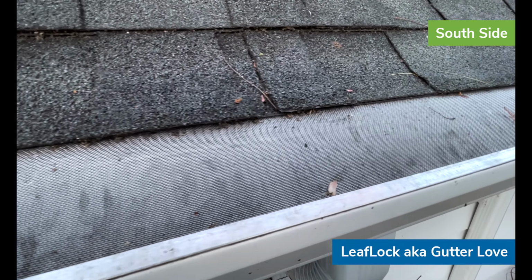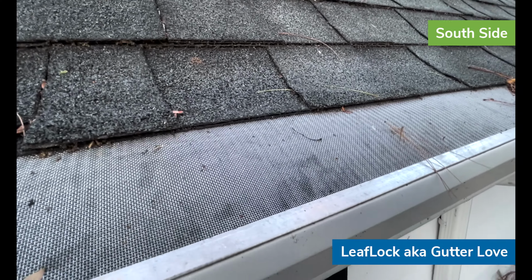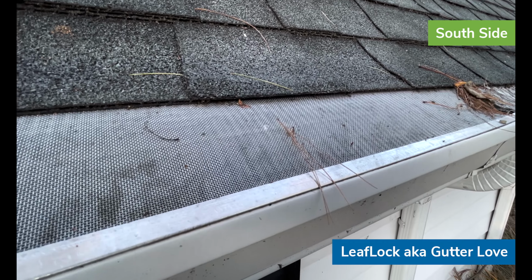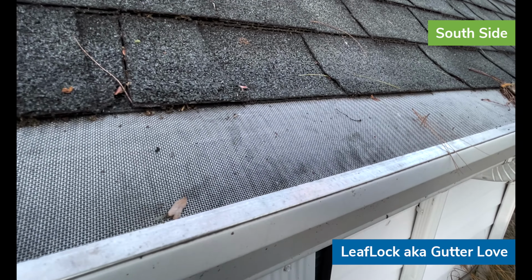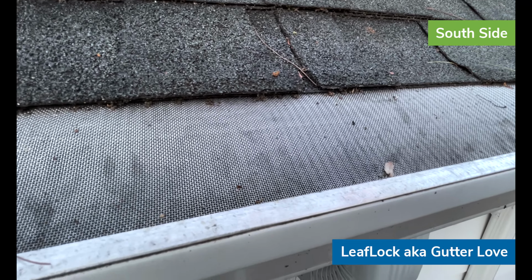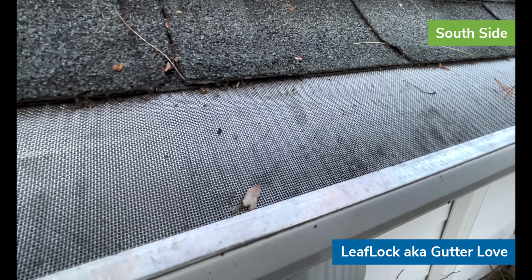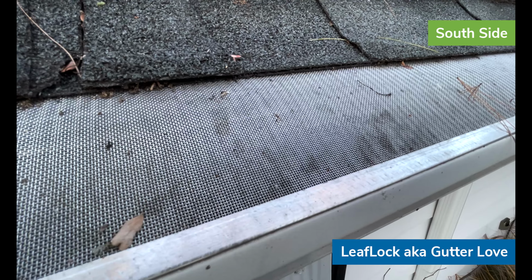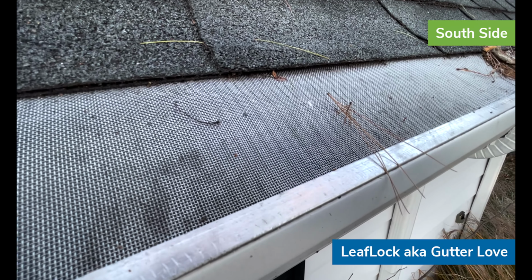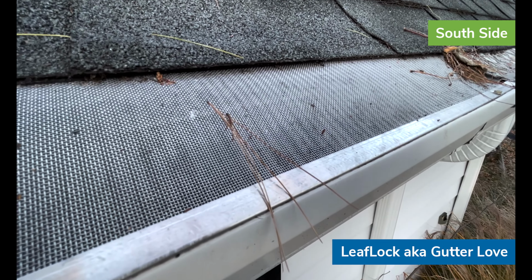Here we're looking at LeafLock on the south side of the garage. You can see most of the debris that was up here last week has blown off. We had some pretty strong winds over the weekend, and that helped coax the vast majority of that stuff off the top. You can see some of the darkness in the screen, where stuff had been sitting for a period of time. It just kind of built up its gunk. Now the screen itself, the openings are all available to take in the water. So when I say gunk, it's not like stuff is clogging the pores of the screen. More or less the screen has become discolored where stuff had been sitting up there for a period of time. I fully expect most of that will filter itself out as the rain hits it.